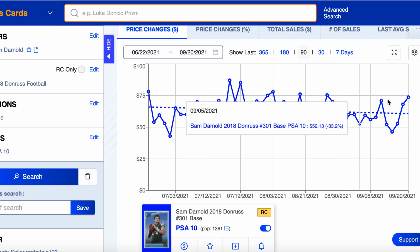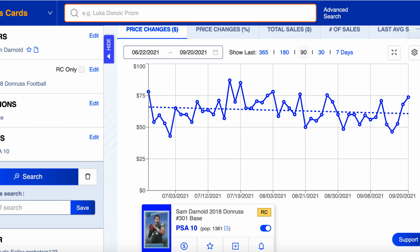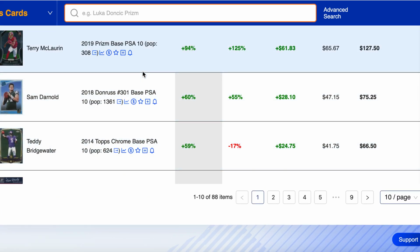Pretty flat. I don't think I can be a buy on Sammy D. I think I'd be a hold, or a sell. Next on the list, Terry McLaurin. Scary Terry. I love me some Terry McLaurin. Love him. I think he's one of the best receivers in the NFL. 2019 Prism Base, pop count of 308, up 94%.